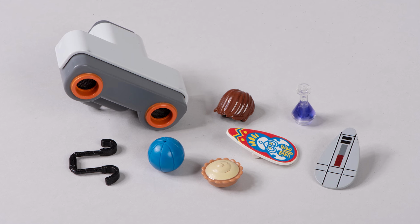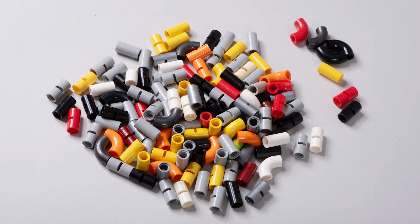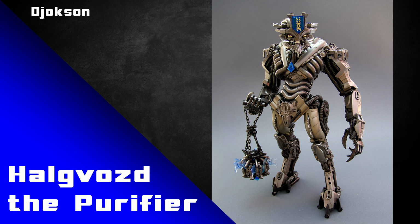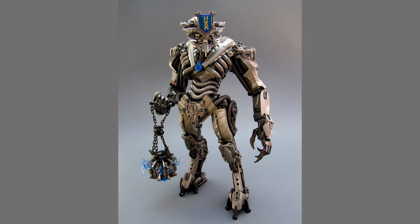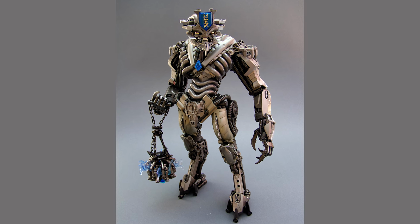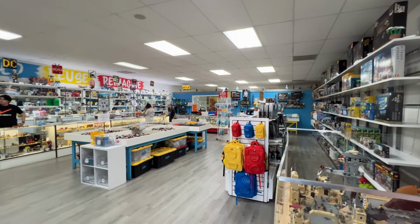But my personal favourite were all of these macaroni pieces. You got the curved ones and the straight ones as well. There's so much you can do with parts like this. For example, I could do what Joxon did on this MOC right here. The funky looking texture that these parts create on the lower waist and the top of the torso. It's extraordinary. Now I can do something similar in a variety of colours with the pieces that I got. The possibilities are endless. There you go, gang, that's my haul from these two stores.